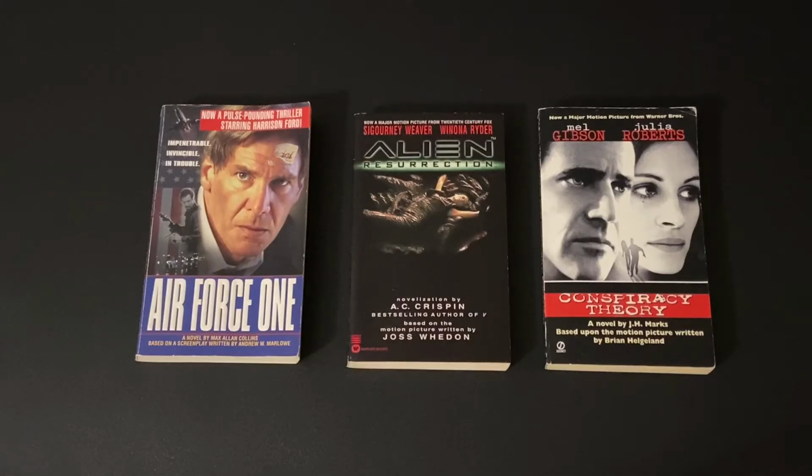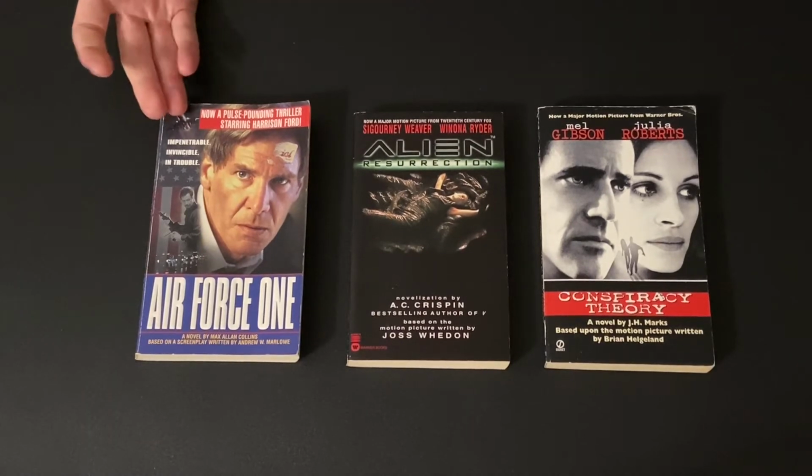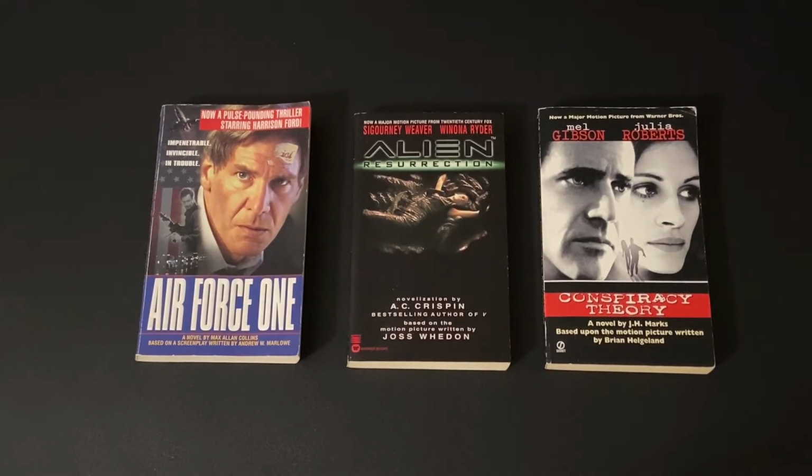Next up are 3 direct movie tie-in novelizations, all ironically for 1997 film releases. So here I have the novelization for Air Force One, Alien Resurrection, and Conspiracy Theory, and I'm interested in reading all of these. Again, I am sort of a geek for movie novelizations.